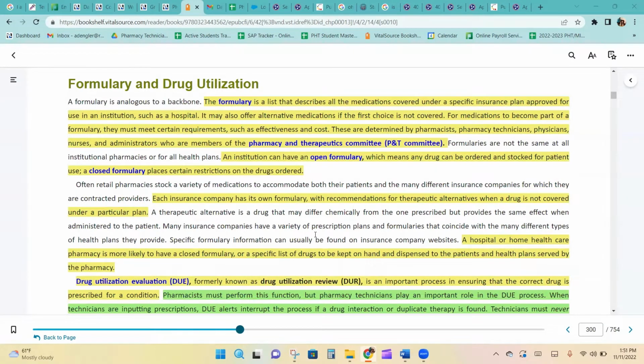A formulary is analogous to a backbone. The formulary is a list that describes all the medications covered under a specific insurance plan approved for use in an institution such as a hospital. It may also offer alternative medications if the first choice is not covered. For medications to become part of a formulary, they must meet certain requirements, such as effectiveness and cost.